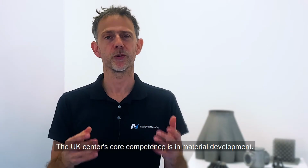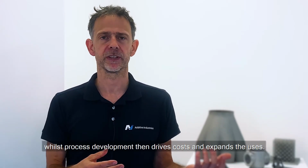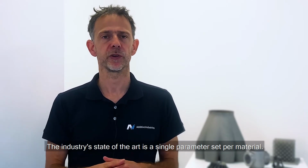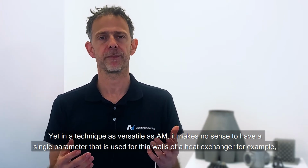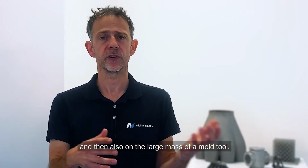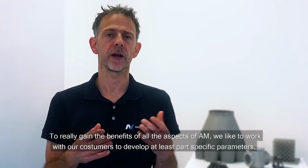The UK Centre's core competence is in material development. We believe that developing new materials is the gateway to new applications, whilst process development then drives costs down and expands the uses. The industry's state of the art is a single parameter set per material. Yet in a technique as versatile as AM, it makes no sense to have a single parameter set that is used for thin walls of a heat exchanger, for example, and then also on the large mass of a mold tool.